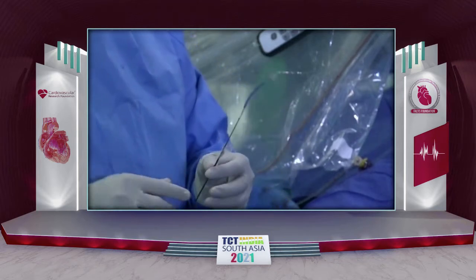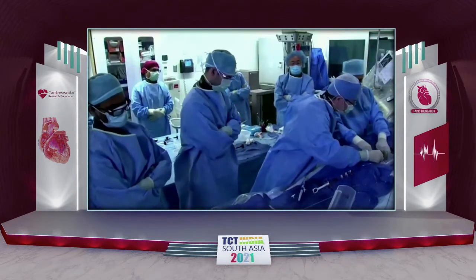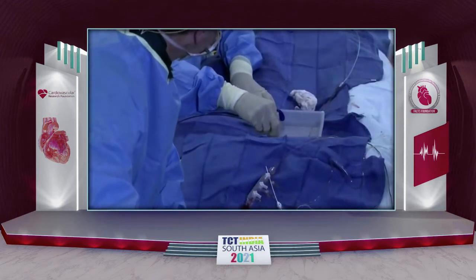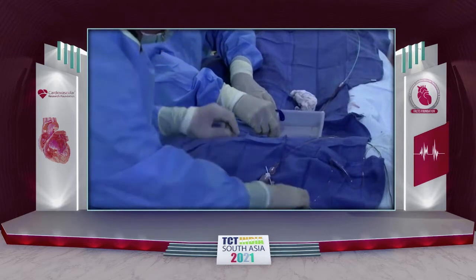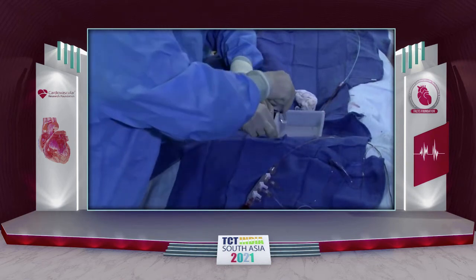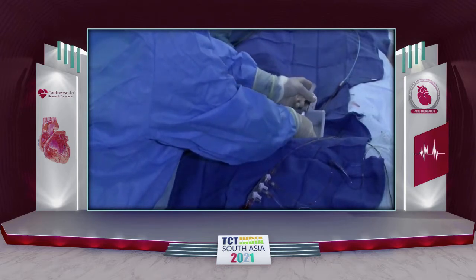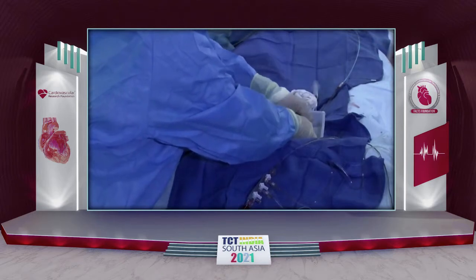So, Mamu, if you can go ahead and reassemble this, so that we can start with the deployment of this device. Mamu is just making sure that these are in place. Let's put this one in there. Now, while we do that and while we advance the Sentinel device, do you have any questions or comments?